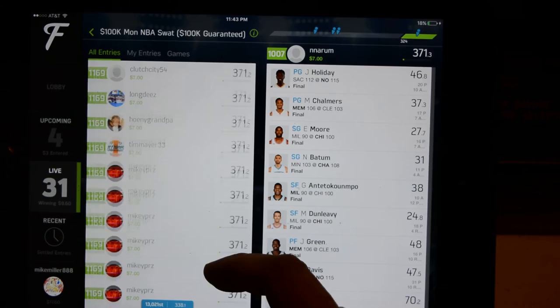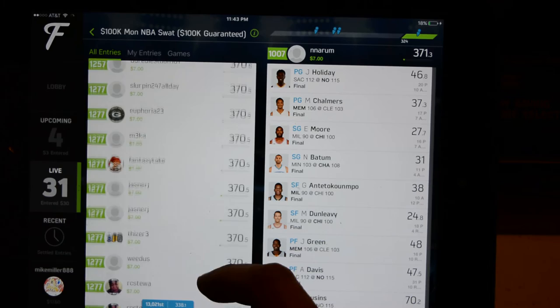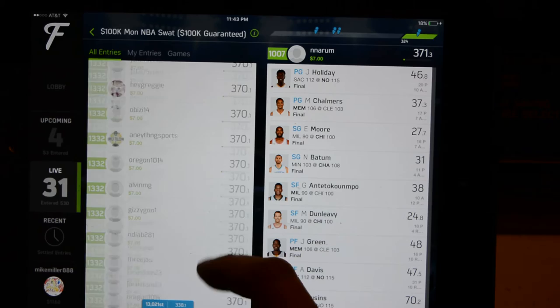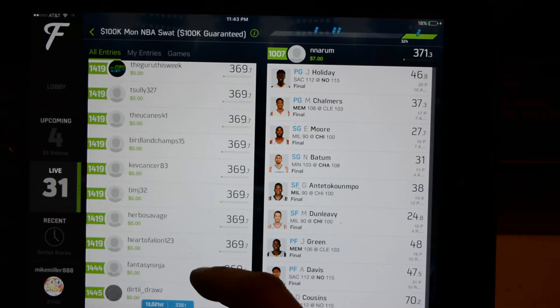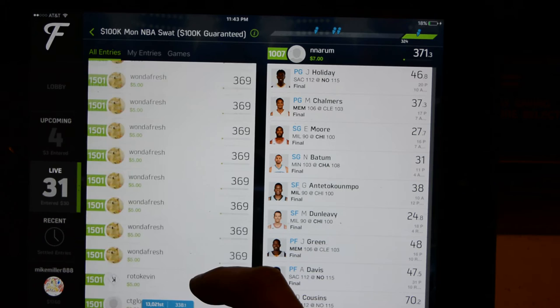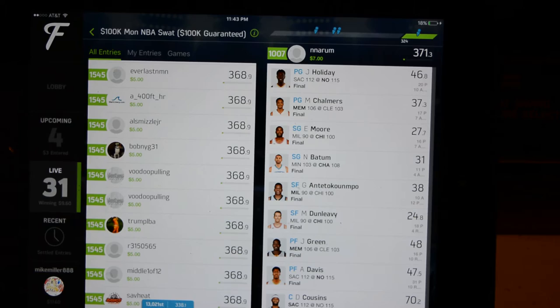12 and 9. And remember, I told you that lineup was at 368.9. I bet you anything, there's a 1,000 entries with it or something insane. 13-11 jumps to 13-27, 13-32, 1,400. Where's this 368.9 entry? We're almost there. You guys are all like, there it is. Okay, 368.9. Now, you see how it says position 1545 here?